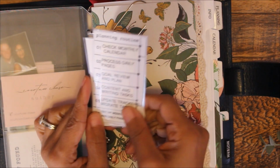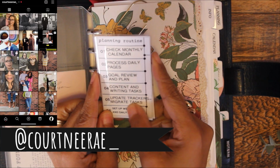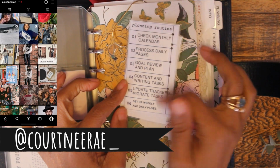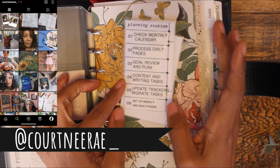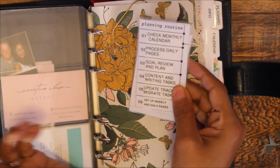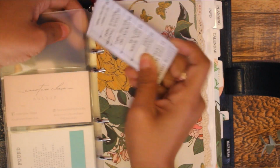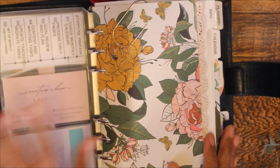So it's the planning routine, and I laminated it, and then I used my label maker to go through and just label the steps of what my overall routine is for the week. I kind of know what I'm doing or how I do it, but I do have those moments where I don't know what is going on with my own life, so I can refer back to it. So those are in there.